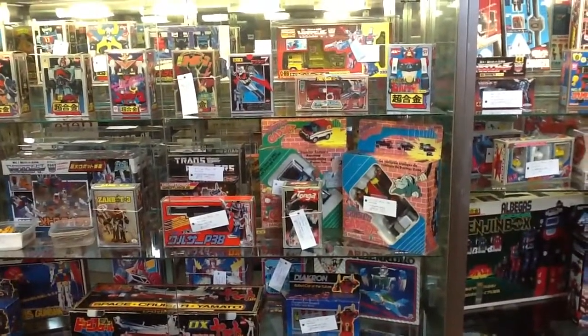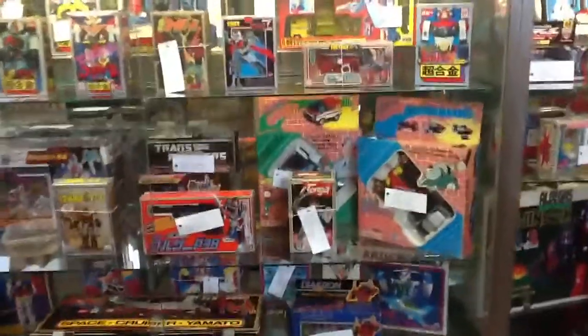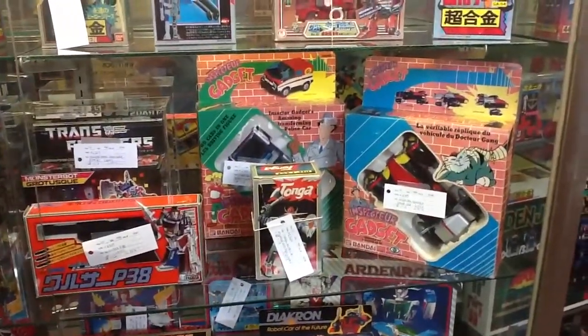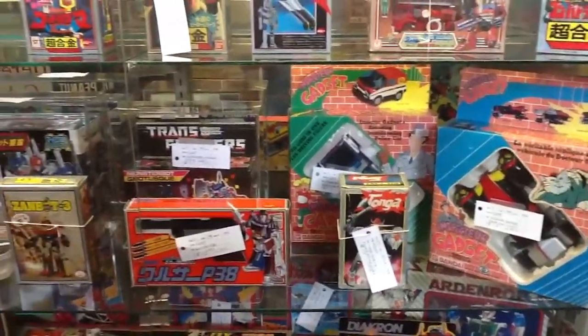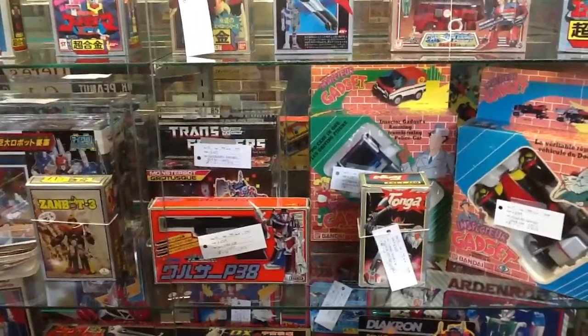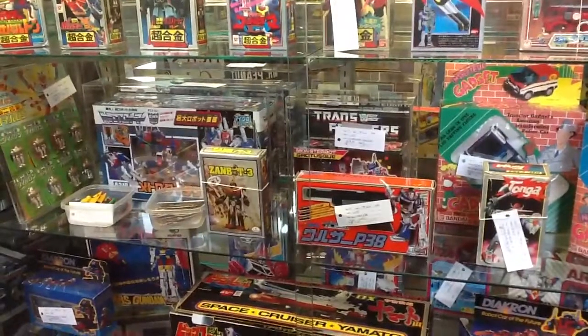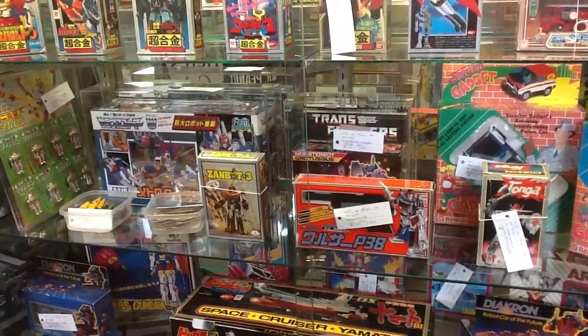Spectre Gadget. These guys are just odd as heck. They're big. They're really big. Mad Cat and the Gadget Mobile. They're like twice the size of a lot of standard diecasts. And they are diecast. That's something to note.